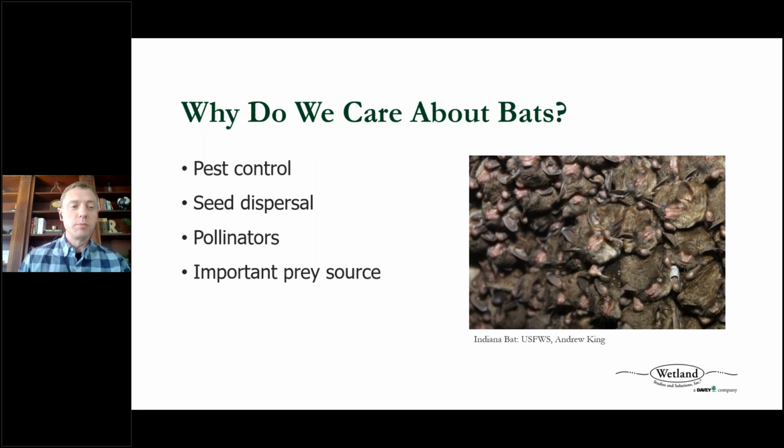So first of all, bats are very important for a lot of different reasons ecologically. Probably the way that you and I would be affected by the most is they're a big form of pest control. So they can go out and eat basically their body weight in insects on any given night. They also provide important seed dispersal functions. In some regions of the world, they serve as pollinators, so pollinating fruits and flowers that are important for agriculture. They're also an important prey source.